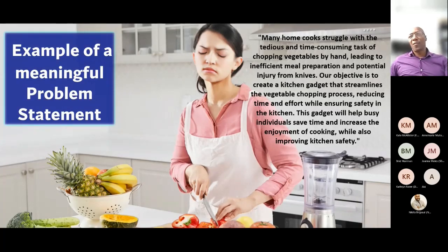Crafting a concise and effective problem statement can be a daunting task, as it requires capturing the multifaceted needs and desires of users in a single actionable statement. So here is a problem statement we created as an example for a kitchen gadget. And we will look at some proven techniques that can assist in this process and aid in distilling complex information into a clear and focused problem statement.